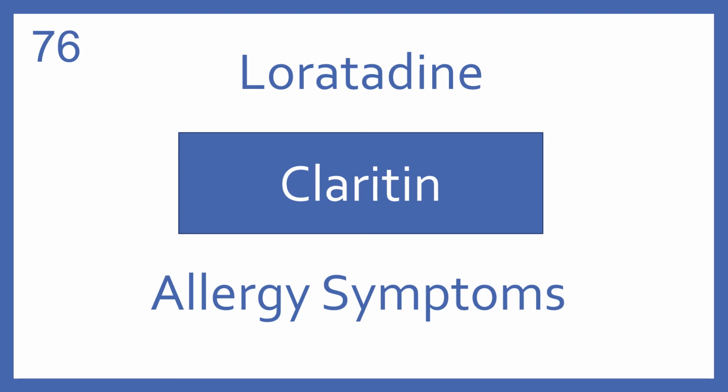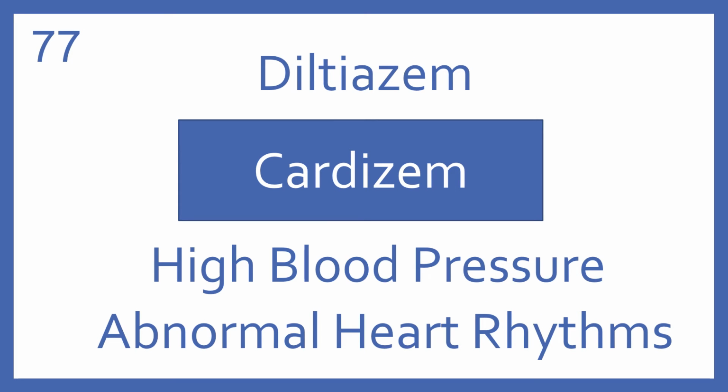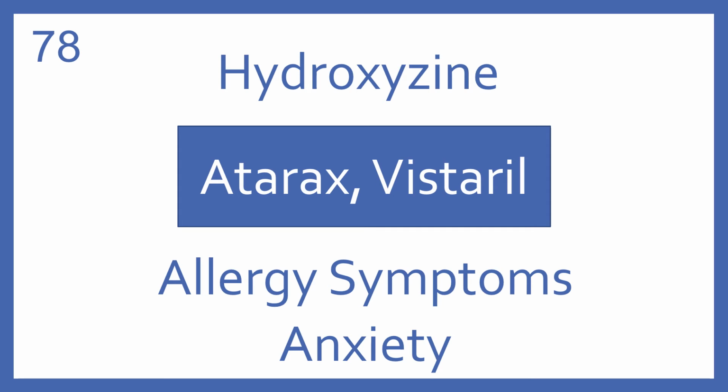Loratadine, brand name Claritin. Loratadine is a H1 antihistamine for allergy symptoms. Diltiazem, brand name Cardizem. Diltiazem is a calcium channel blocker for high blood pressure and abnormal heart rhythms. Hydroxyzine, brand name Atarax or Vistaril. Hydroxyzine is a H1 antihistamine for allergy symptoms or anxiety.